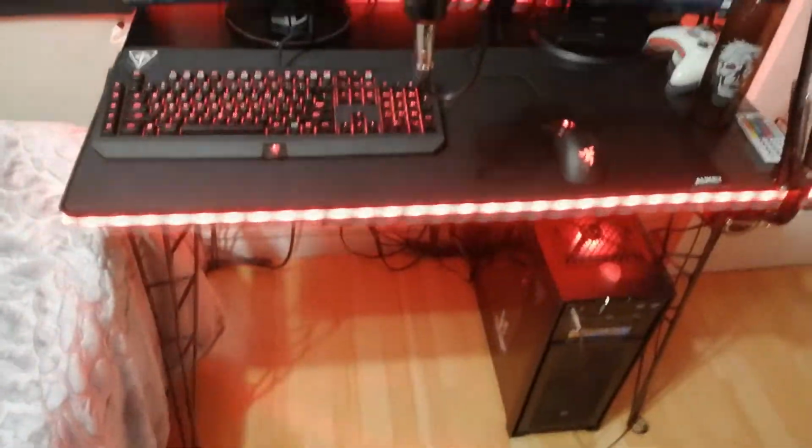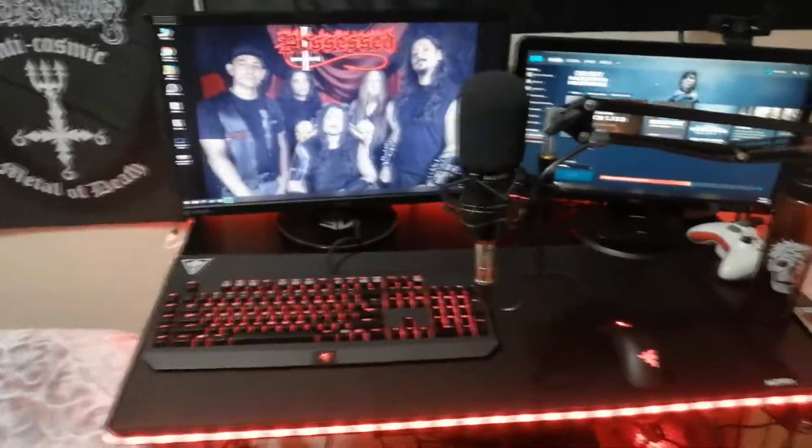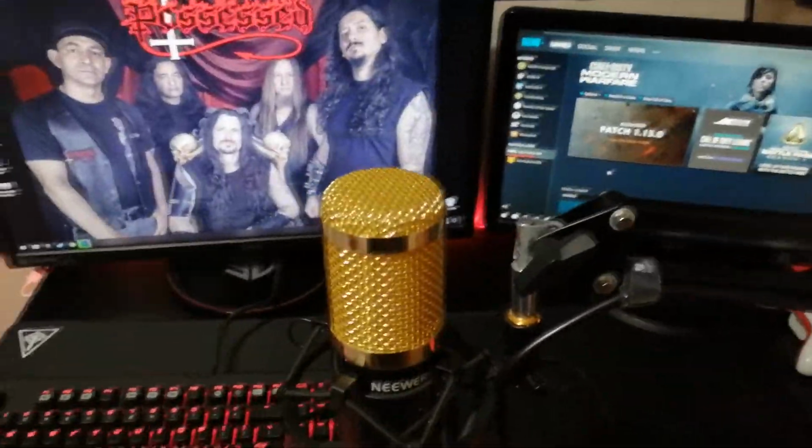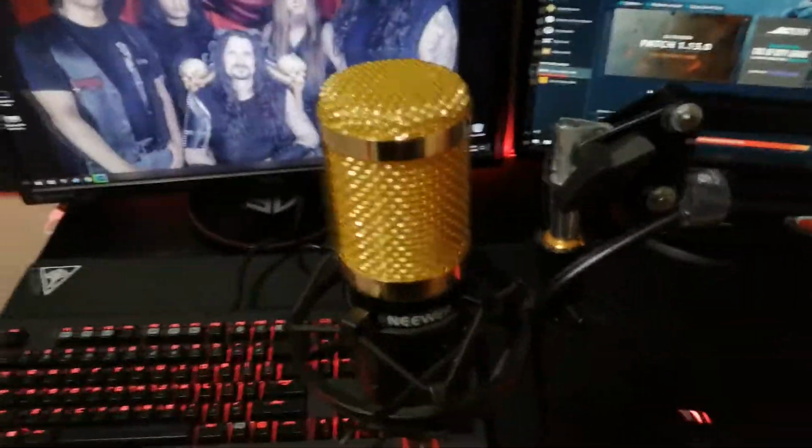Let's go. So this is my overview of my setup. Now I changed a couple of things, so I'm gonna go through all the stuff that I changed. So let's start with the peripherals. So first we got this microphone, which is a Neewer NW800, the same microphone from my other previous videos that I did of my setup. I've been using this for I think 2 years now, and it does the job. It sounds amazing.